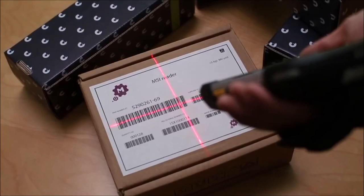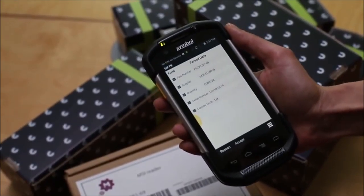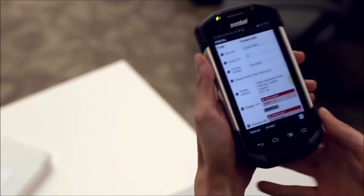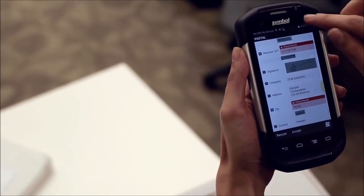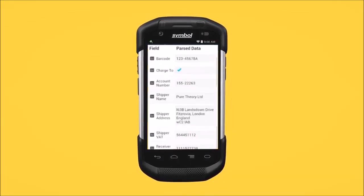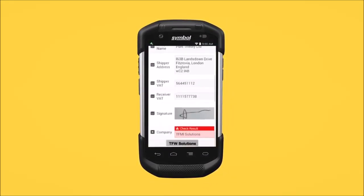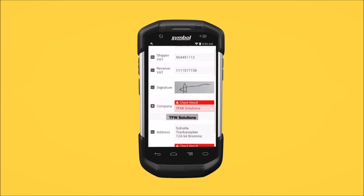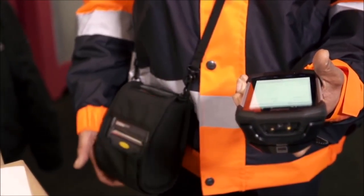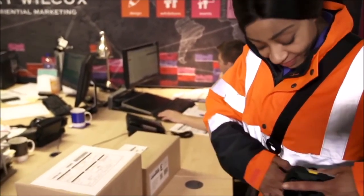In seconds, workers can simultaneously capture multiple barcodes, images, text, signatures, phone numbers, and even check marks within boxes, enabling your business applications to fully and accurately populate, ensuring all the information is processed and available in real time. No more delays in data visibility. No more wasted time or effort. With SimulScan, your team is more efficient, your processes are more accurate, your cycle times are faster, and your customers are happier.